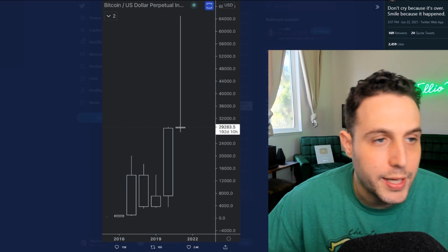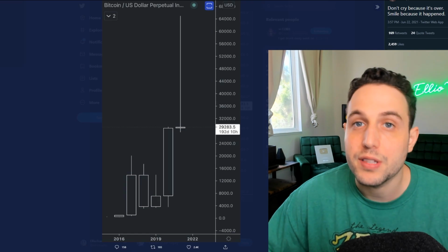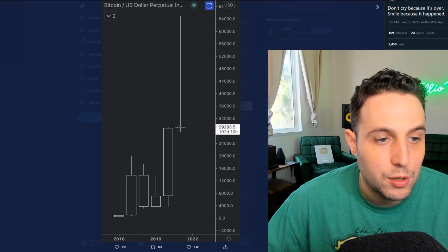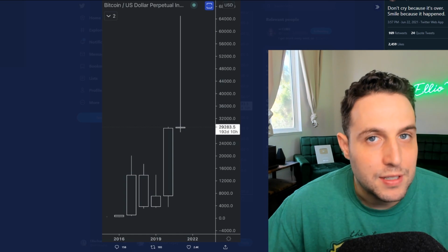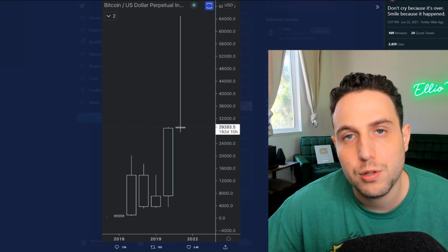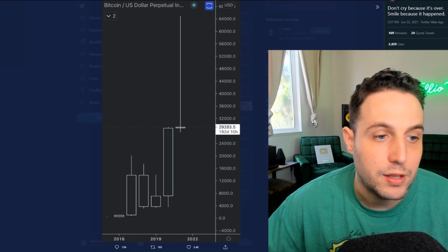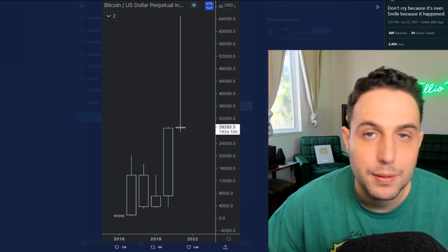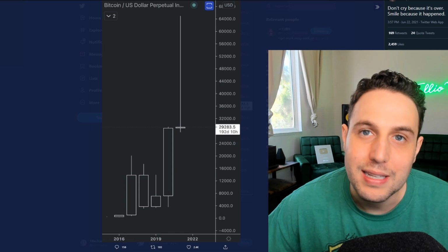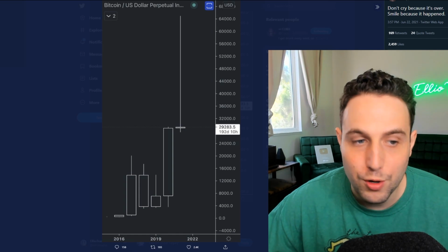A chart worth looking at that people have brought up a few times is the quarterly chart. Of course, the quarterly Bitcoin chart does look very pointy. Everyone was saying, hey, look, blow off tops don't happen so slowly over time. Obviously, if you look at the quarterly chart, it really looks like there was just this giant pump and this giant dump. I don't think that's necessarily the fair way to look at the chart, though.